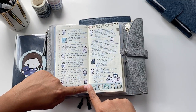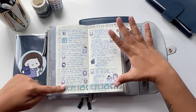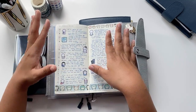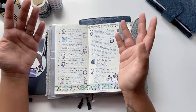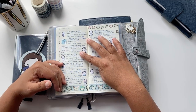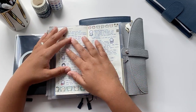I love to put washi tapes here in the bottom and sometimes here in the top. I like to match them. Sometimes I feel like I want to use blue or purple or black or whatever. So I like to give some sort of mood for the week or an inspirational color or something like this. And then I would write things that I already know are going to happen, or I just write them as they pop up.